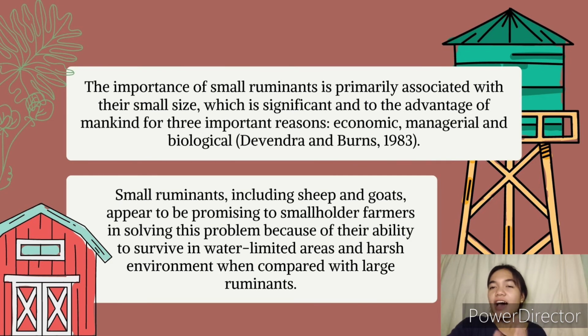Aside from that, small ruminants have the capability to survive in water-limited areas and harsh environments compared to large ruminants. So many farmers have invested in small ruminants because they have many advantages compared to large ruminants. They are smaller physically, and one of the advantages is that they are easier to take care of.